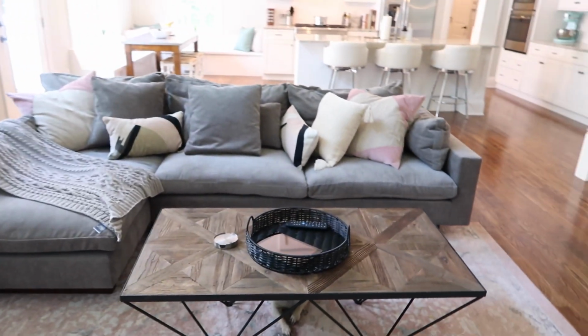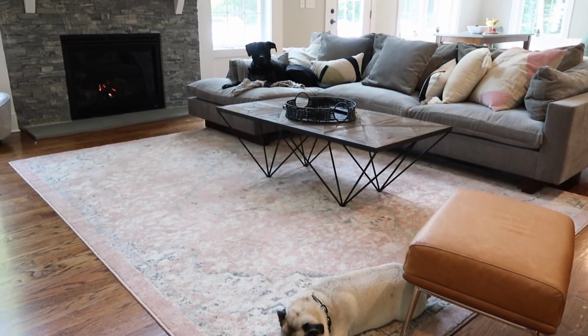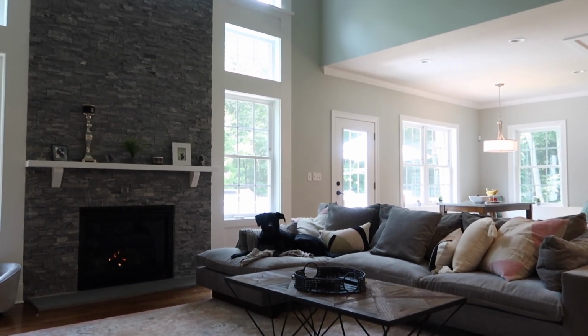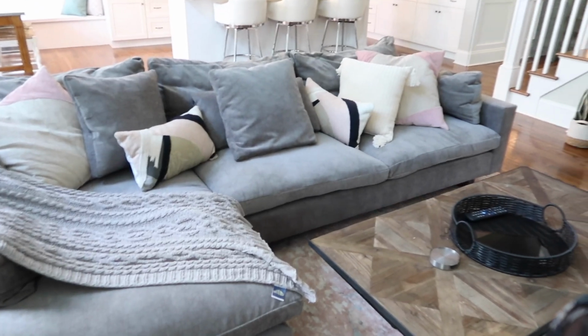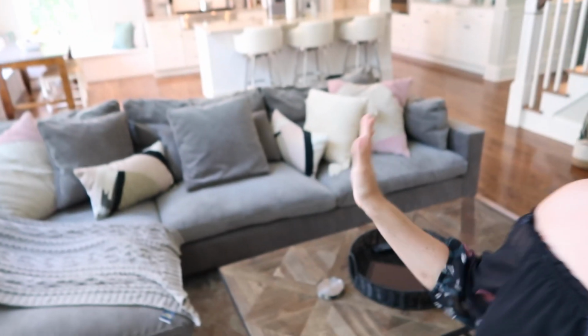But today we're going to be doing my living room, which I think has pretty much almost completely come together. There's still a few things that I might change, but I want to show you guys my inspiration. And yeah, so let's just get right into it. I'm gonna show you guys the entire living room right now. All right, so let's start over here with this couch.